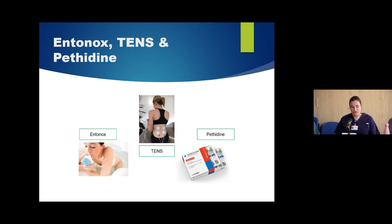Another form of pain relief on the Haven we offer is called Pethidine. Pethidine is an injection into the leg. It can be given every 4 hours. However, we don't like to give it too close to birth, as sometimes it can make baby a little bit sleepy upon delivery if given immediately before birth. Pethidine is an opiate drug, so it does cross the placenta and a small amount will pass through to baby. However, don't worry, we will monitor you closely and your baby closely when we give you this drug.